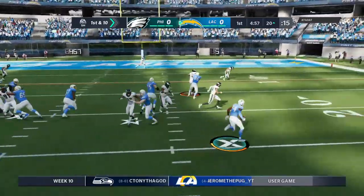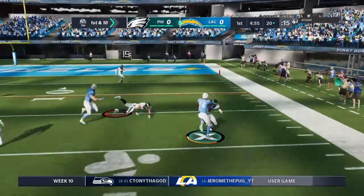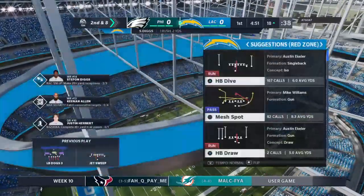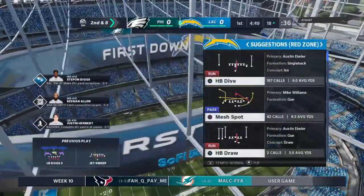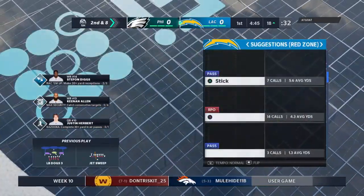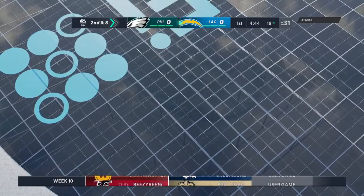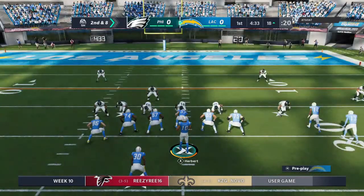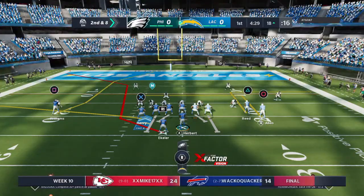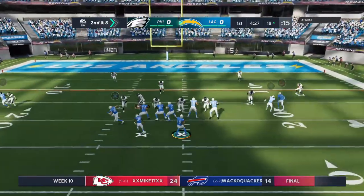And they're going to go with the jet sweep. This is Diggs with it. And he'll take this inside the 20 and down to the 18. Defensively, it was Avonte Maddox with a tackle. Defensively, they had that one pretty well figured out. Yeah, one of the things about this play, it can be even more effective when you run a lot of motion, and there's plenty of times you don't hand it off.